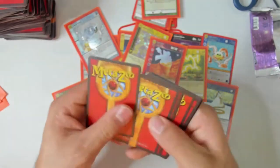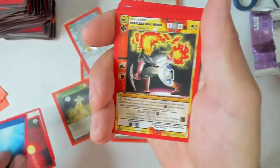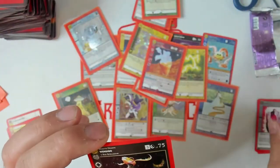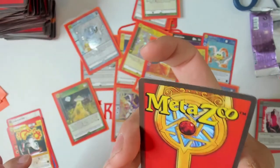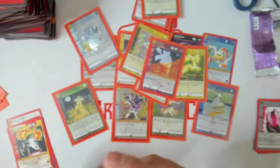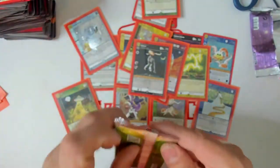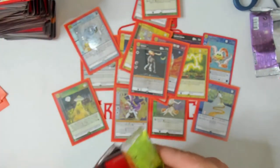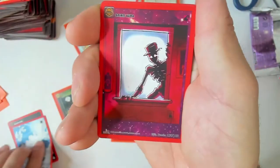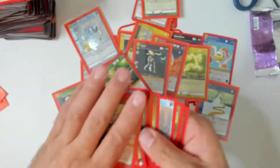Come on, heavy hitter. Headless Coal Miner's rare. There's a heavy hitter. There's another Wendigo. The Monster. Oh, and the Coup. Full holo Coup.